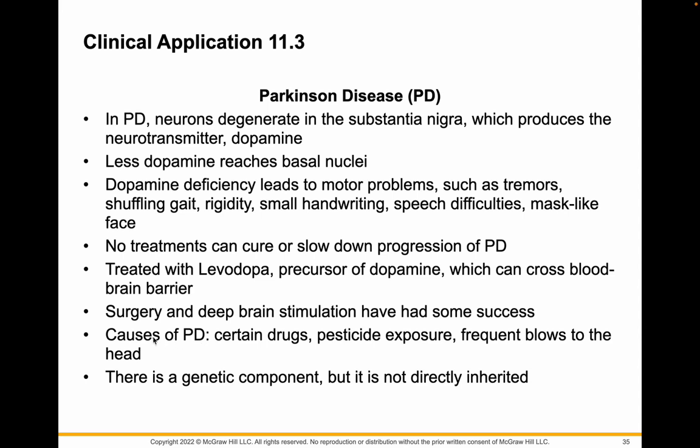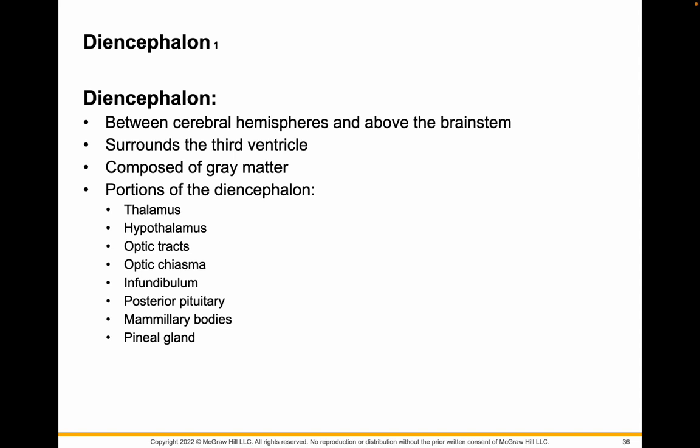What causes Parkinson's disease? It could be due to drug use or pesticide exposure or blows to the head. There is somewhat of a genetic component. Y'all, there's a genetic and environmental component to like everything. So super complicated.